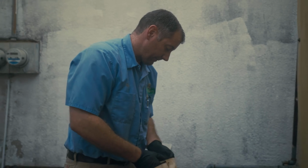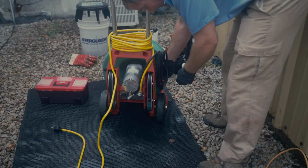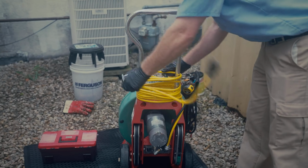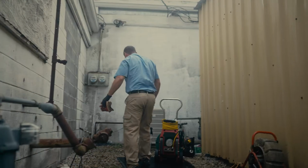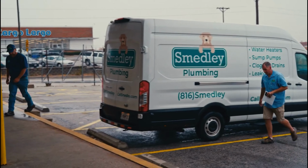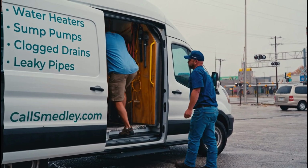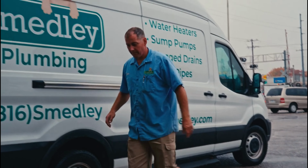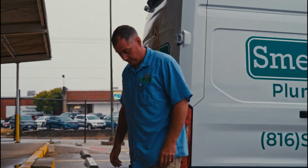So while we're in a holding pattern waiting on this jetting company, the office actually called us with another call to go run. As luck would have it, it's another water heater call. We had already used the water heater on our truck, so now we had to go to the supply house and buy a new water heater to get it back on the truck, and then head to this additional call that we did not know we were gonna have. And it's still raining.